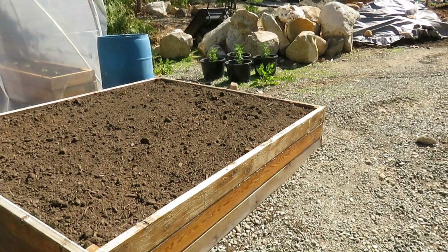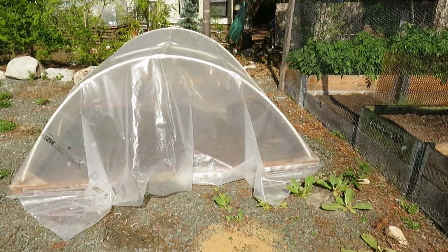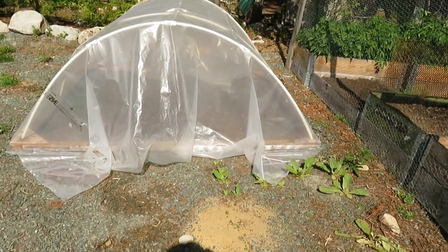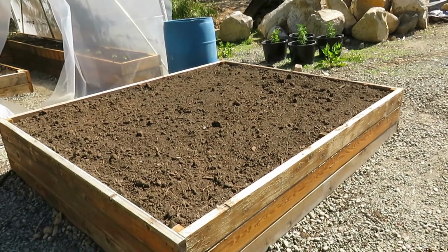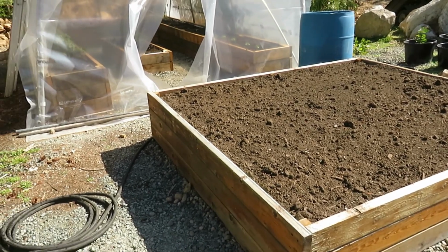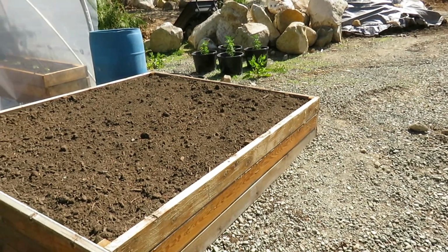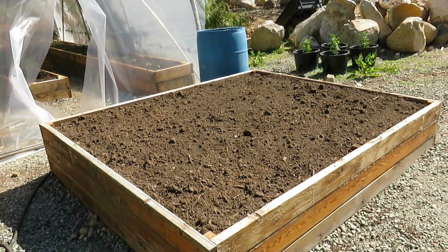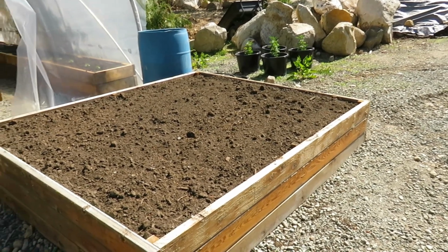This bed my neighbor built last year. It has this lid to go on it. It has hinges, but I'm waiting to put the lid on. I want to plant all my lettuce in here first, so I don't have to work around the top propped up. I'll have a lot more space if the top's off. And then once it's all planted, I will put the lid on.